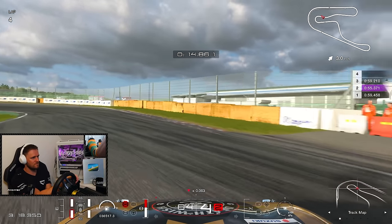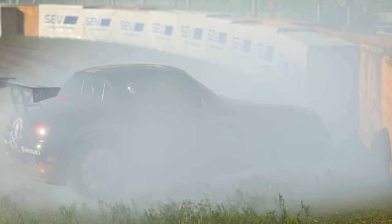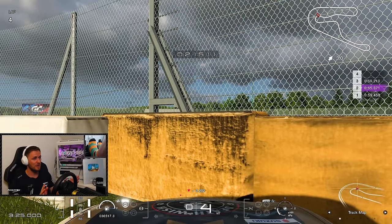54. Oh, 55. No. Oh, it's just too much of a beast. Right, I need to get out of time trial mode. I need to get into a race because I think we've got a car that can compete. Let's go. This is it.